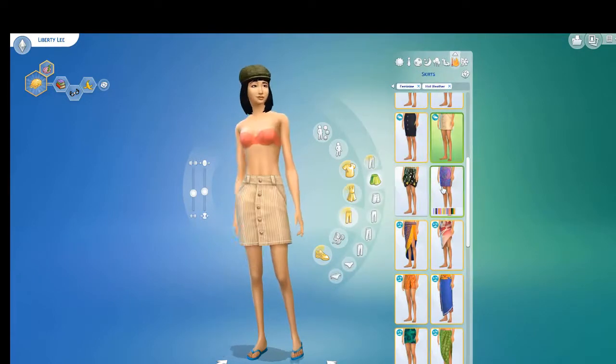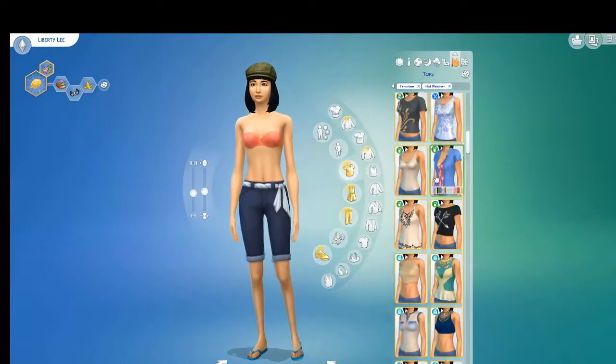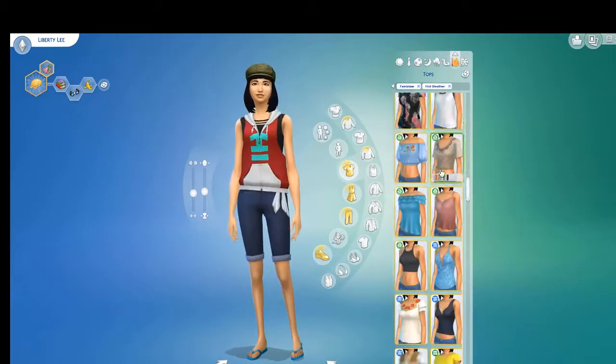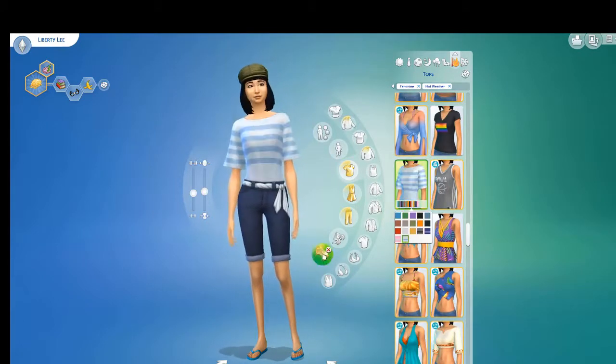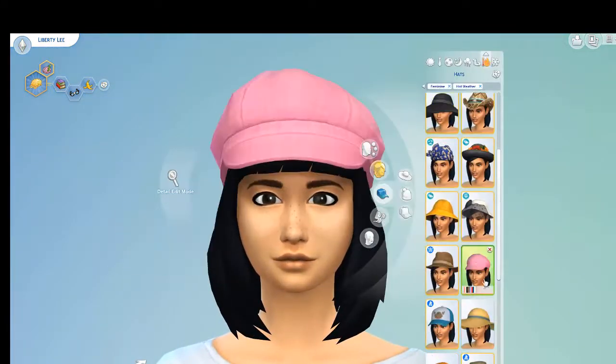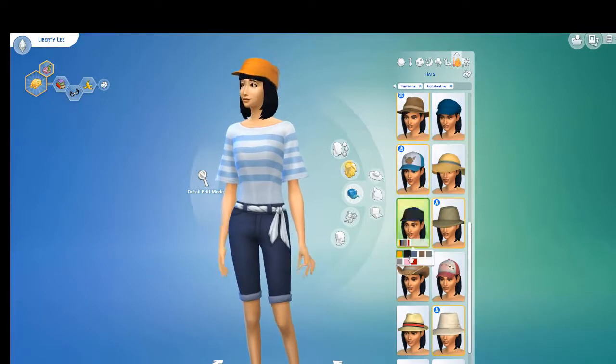She is super sweet. She has a little cat. Oh, I can't remember the cat's name. But she does have an adorable little cat, and I feel like Liberty is probably really quiet. I think she's really, really smart, and she's super sweet.